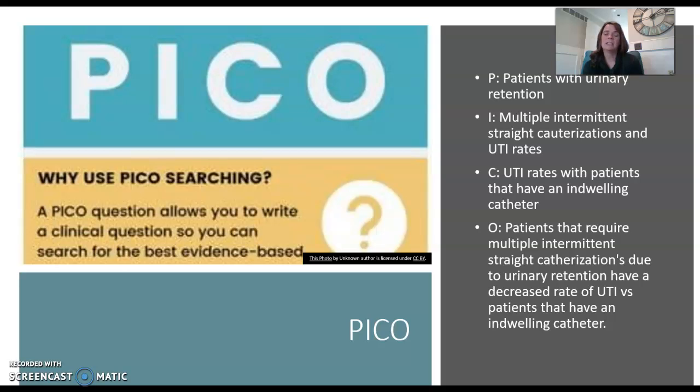The comparison is UTI rates with patients that have an indwelling catheter. And the predictive outcome is patients that require multiple intermittent straight catheterizations due to urinary retention have a decreased rate of UTI versus patients that have an indwelling catheter. And again, I would not have been able to put all this together as an undergraduate. So I feel like I'm really embracing some of the things that we have learned in this class.